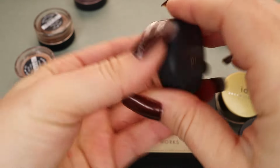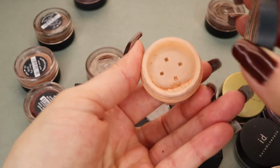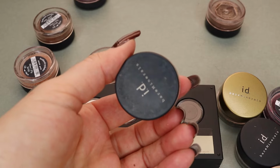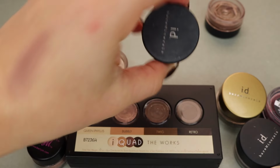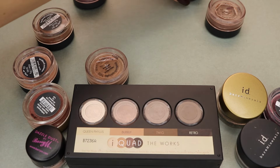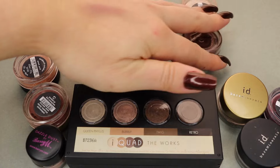Vanilla Sugar is open, and I use this a lot. I actually use this as a color corrector. When my foundation's looking a little ashy, I can put this over top like an all over powder, and it really, really helps. So definitely keeping that one.